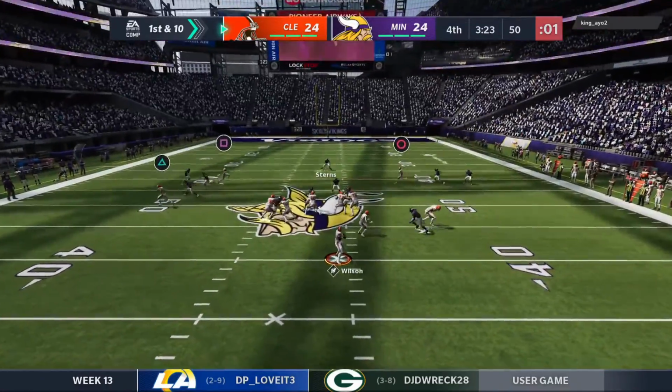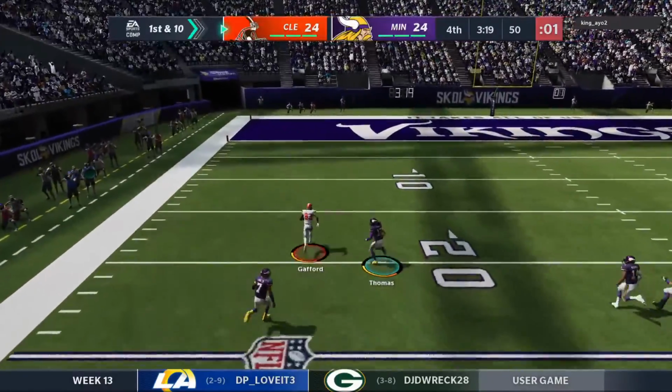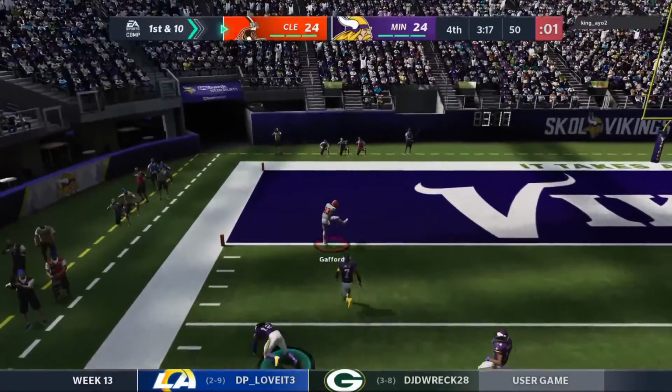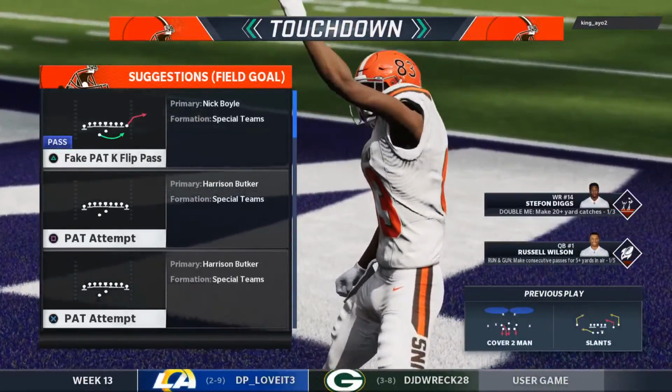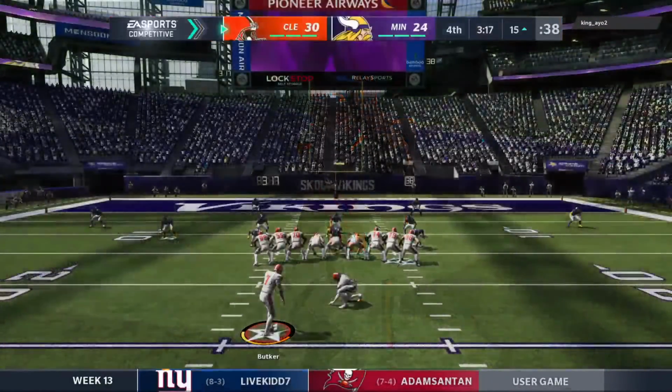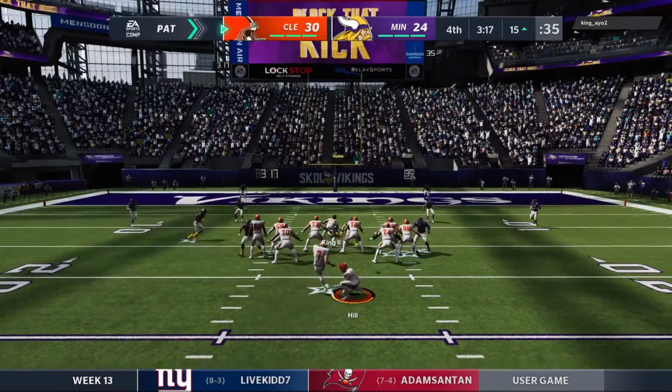From midfield now, here's Wilson. Russell Wilson now with 4 touchdown passes on the afternoon. And the Browns have moved out in front.